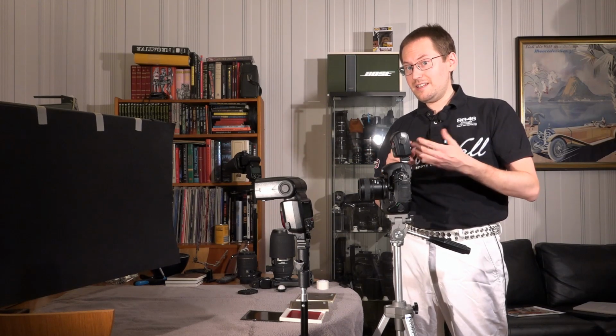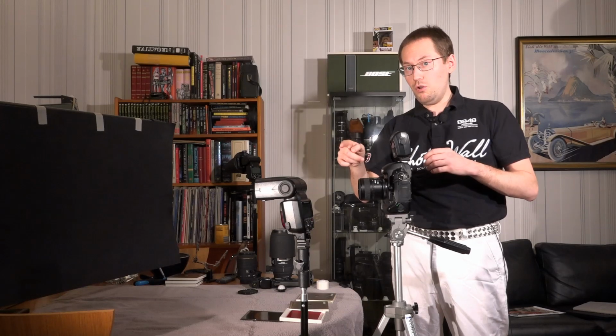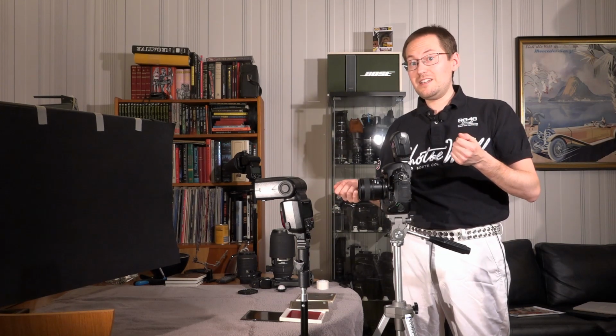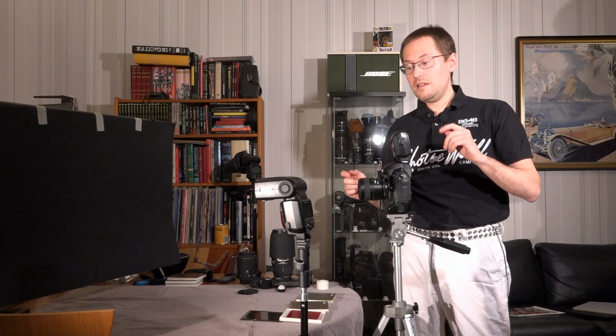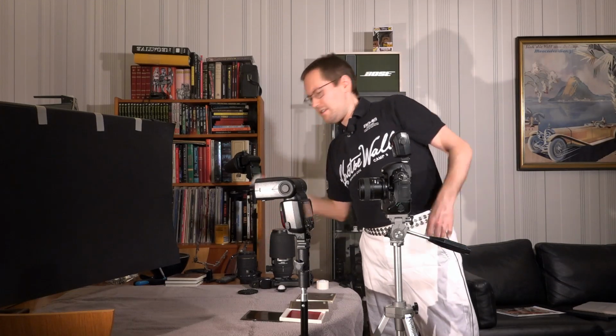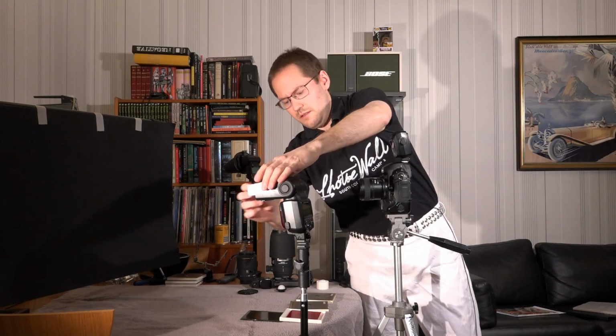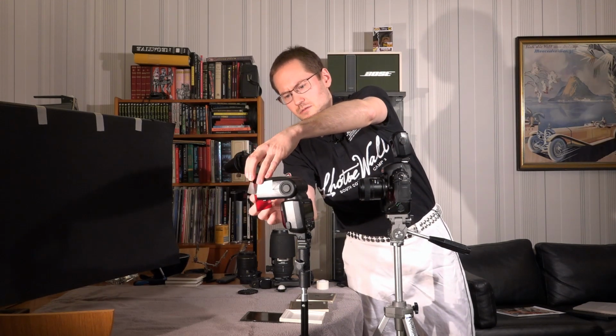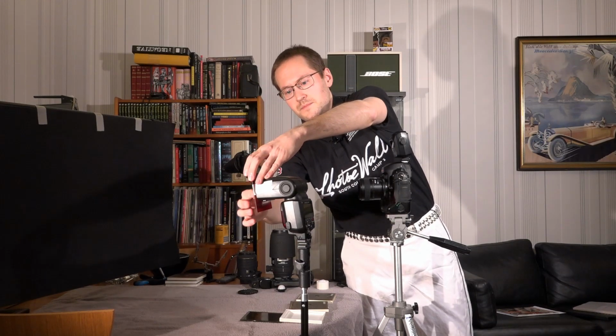So what can we do now? Well, we have done it now for both a diffused value, and we have done it for 18%, and we have gone above and below with a bare bulb. So we basically have the black paper that we have been able to do different gray hues off of. What about we change the color of the strobe instead? So let's take some pieces of tape. Here we have the Cokin P003 red gel or red filter. This was originally made to be put in front of lenses in order to get photographic effects, mostly for black and white film photography and so on. But now we put it in front of the flash.